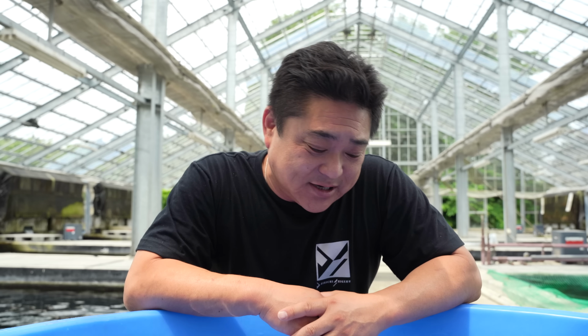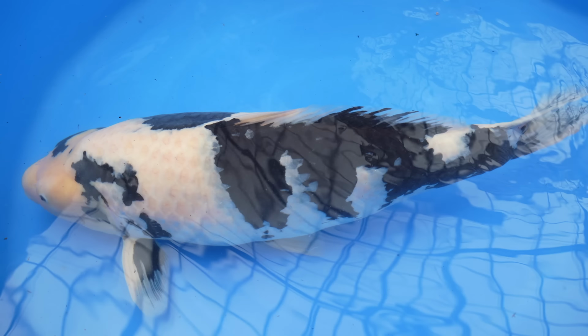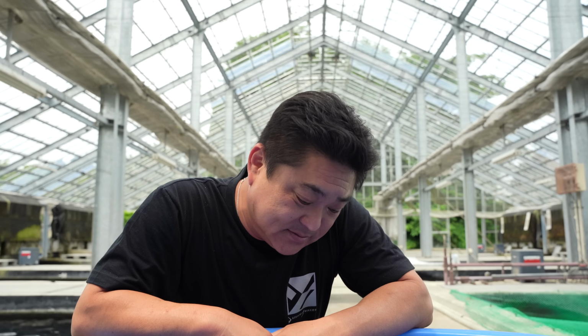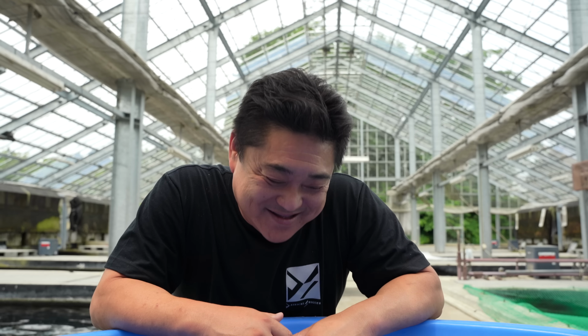This year, she's going to be 5 years old. Size right now is 75, 76 or something like that. But they're kind of cute, you know, good body shape. I think as she slowly grows, it's going to be a very strong Shiro for show in the future. Actually, everything is a really good fish, my pet, but of course, to sell, then to show, I want the customer happy. Good for Dainichi Koi Farm.